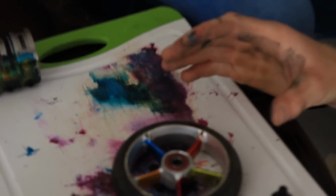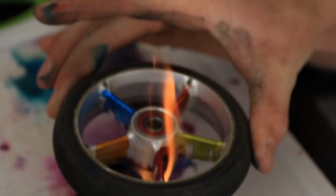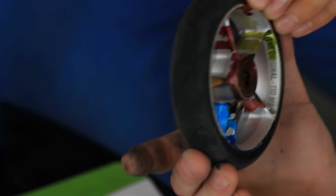Alright, so now we're gonna let this do its thing for a second. Oh my gosh. As you can see, it is on fire. Now it is all dry. So now the thing that we're gonna have to do is blend the colors in together. It's kinda hard on a wheel.